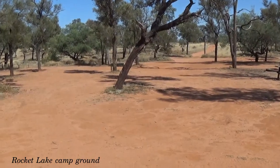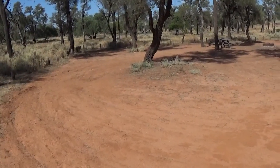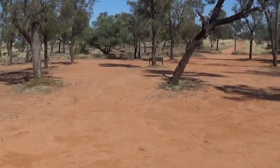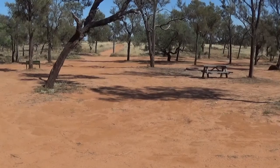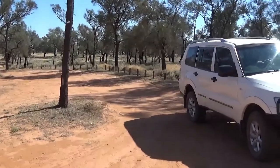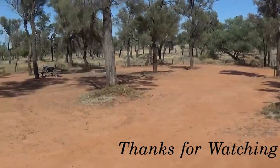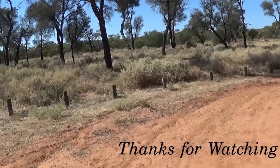We're at Rocket Lake Campground here, and the way we came in through Meridian Road is not the way to bring a van, that's for sure. You can probably park a van here, there's no one else around. Pit toilets. Bit in the open though.